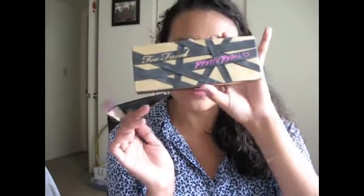I'll put some on like so, and then I just blend it up, and you can blend it up as far as you want. I usually just blend it up to my crease and that's it, but I've seen people blend it all the way up to their eyebrow, and I think that's great. So I blend it up, and then voila, I am ready for my eyeshadows, right? So I'm going to use, by the way, my Too Faced Pretty Rebel palette today.